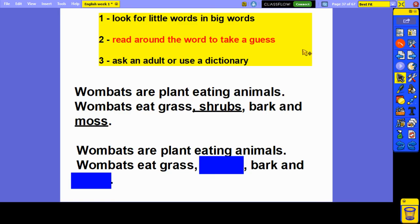Now, the other thing we can do is read around the word to take a guess. Sometimes we have to skip the word out. Here's our sentence. Wombats are plant-eating animals. Wombats eat grass, shrubs, bark, and moss. I don't think I know what the words shrubs and moss mean. Let's take them out. Wombats are plant-eating animals. Wombats eat grass, bark, and something.